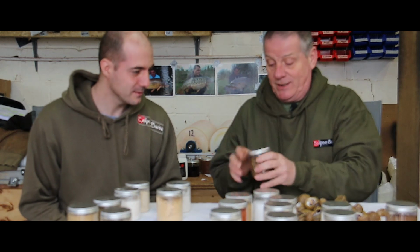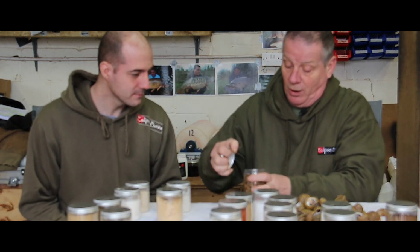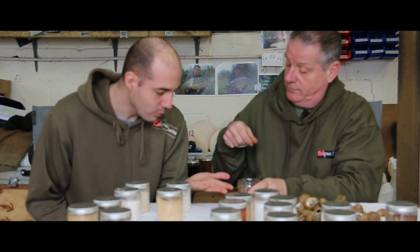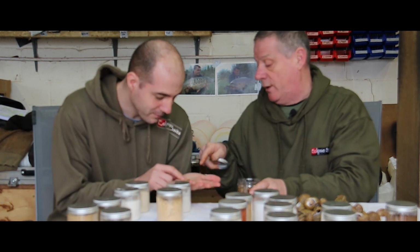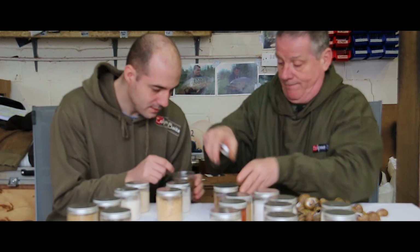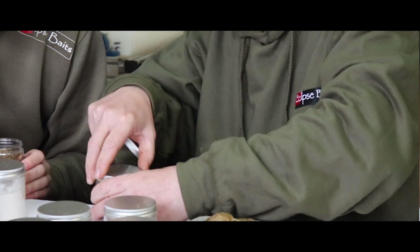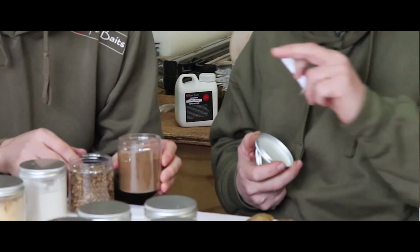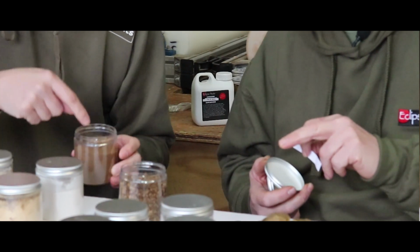Now these are the insects, and this is what a lot of the companies are using at the moment. It's a black soldier fly. That's the grub, and that is what produces that, when that's ground down. It's all very interesting to look at. And that's the finished product. That is, yes. So then we combine both of those two.